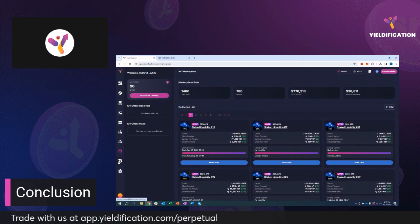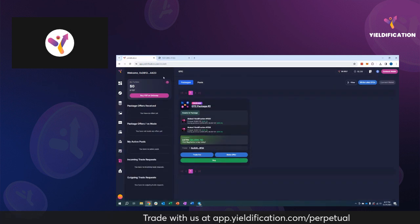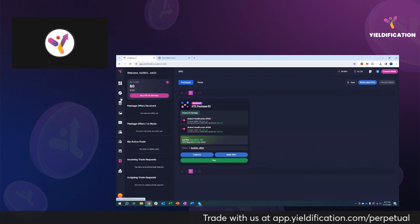We also have some other cool features, a DAO, as well as some other things. OTC, right? That's what I was trying to think of. OTC. So we can put together OTC packages as well. So a lot of features in the platform here, guys. We're very bullish about next year.